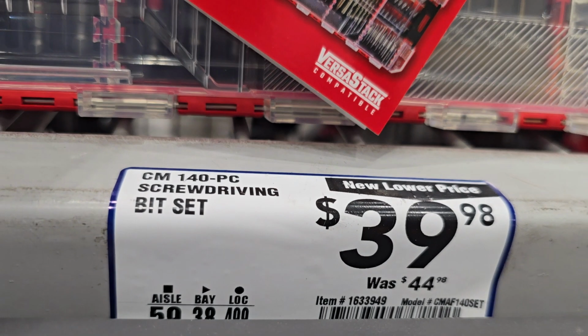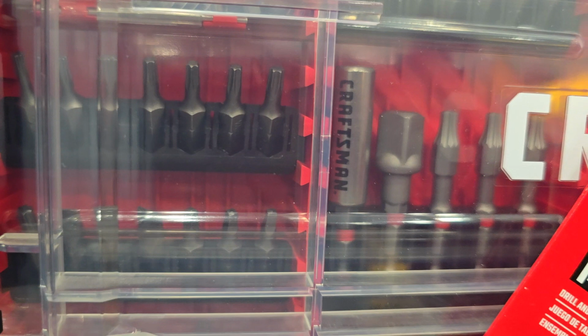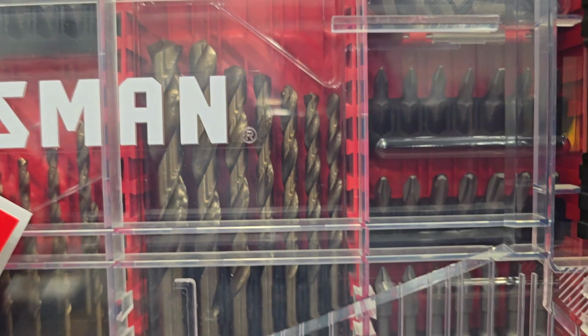140-piece screwdriver bit set, $39, from $44. You got all sorts of nut drivers. You got some socket adapters there to the right, some star bits, some Robertsons there at the bottom, a Tic Tac case there on the left. Some more Robertson, some drill bits, some Phillips drivers there on the right.